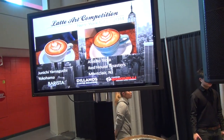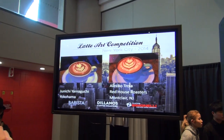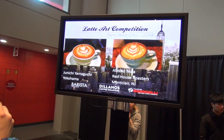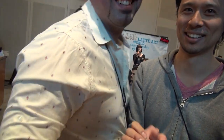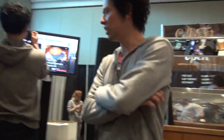All right, so there you can see Junichi's on the left and Alessio's on the right. Alessio is trying to get a few more layers in his design than Junichi has, but Junichi does a better job of being in crisp definition, which I think on this one is also going to really affect that overall kind of aesthetic. Junichi's is a really beautiful pour there. And again, what makes this pour so nice is how simple it looks. You know what I mean?